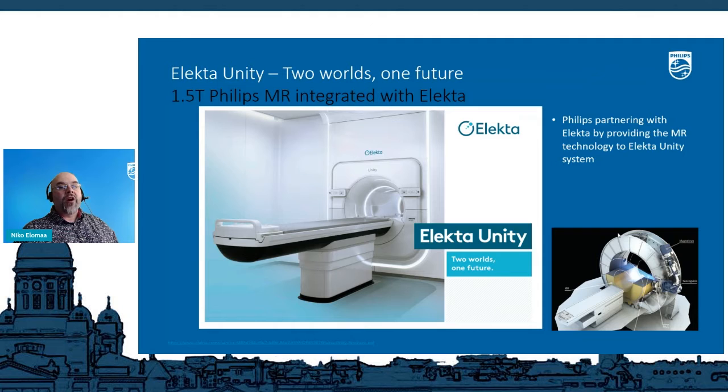So that offers superior positioning accuracy because the treatment doesn't need to rely on images taken in another session on another day, but the most recent images can be taken in the exact treatment position. And this is a very complex joint venture between Elekta and Philips, because it's two very complex machines totally integrated. Of course, it consists of hardware integration, system integration, radio frequency integration, and also software APIs, so that the Elekta system can utilize the MR scanner made by Philips for real-time acquisition of MR images on the Elekta system.